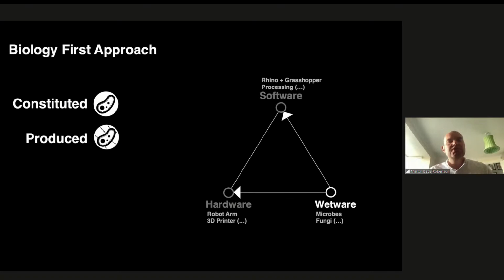The second is produced by living cells. So living cells make the materials, but then they're exported outside the cell membrane and become part of what we call an extracellular matrix. So they live outside the cell. The third is induced by living cells. And that means to say that the cell makes a change to its environment that makes the materials assemble, but that assembly takes place independently of the cell. So it's happening outside the cell.